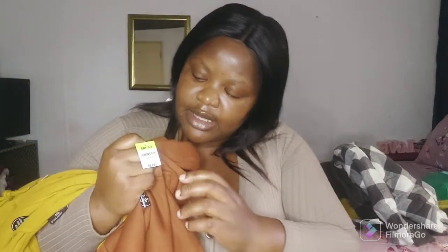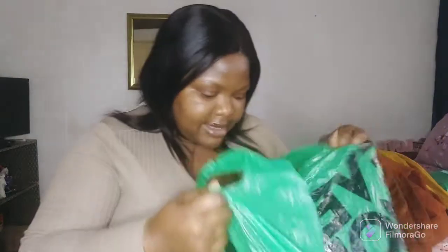So I got this for 199 for both. Like, you make it into a matching set and you get it for 200 rand for both. But when you buy each, it's gonna be 140 rand. It was 140 rand. But then if you mix and match, you buy this for 200 rand. So I bought this for 200 rand for the pair, and I got another pair as well for 200 rands as well.